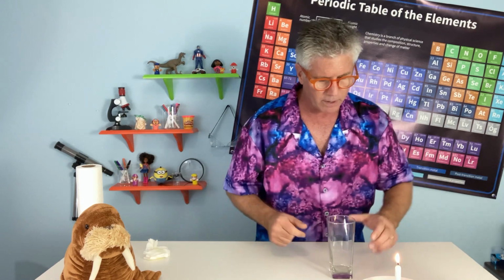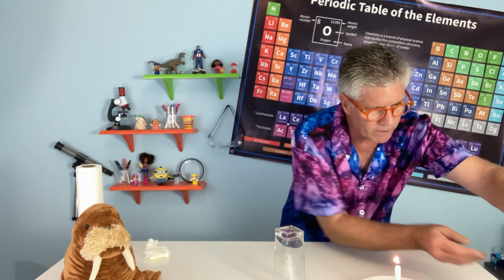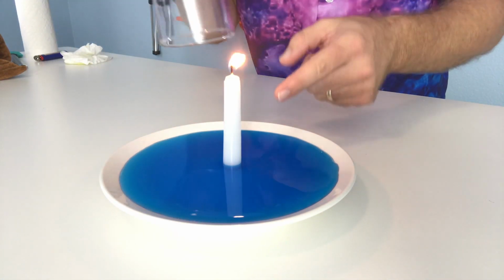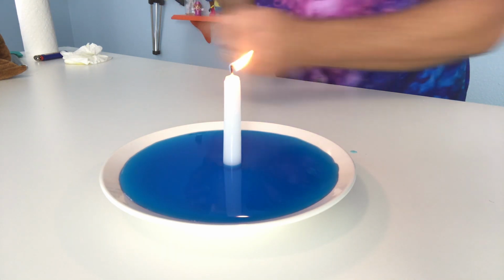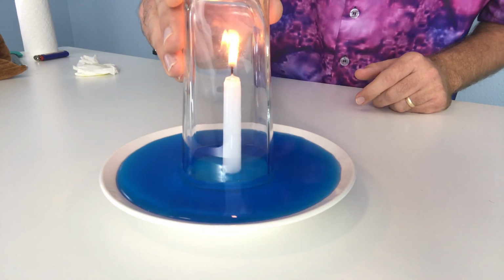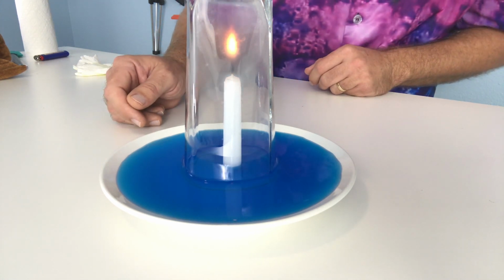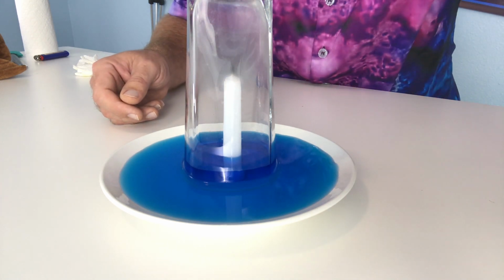Okay, so the candle's going. Now, watch what happens. I want to get this just right for you guys, so I'm going to move the camera a little bit to make sure we get a good shot here. Okay, now I'm going to put this over, and watch the bottom where the glass touches the water. Watch what happens. It's just colored water, it's okay. Okay, here we go. Now watch down here. Watch this. Whoop. Did you see that? Could you see that?